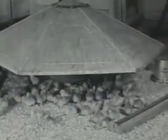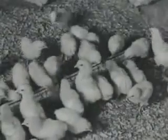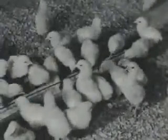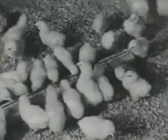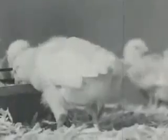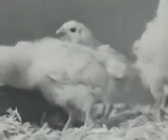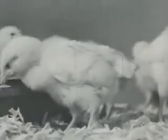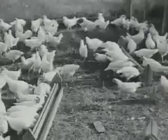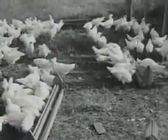Inside the brooder house are the baby chicks, covered with fuzzy yellow down. These chicks are a week old. White wing feathers are growing in place of the down. And these have been out of the eggs for 2 weeks. Their tail feathers are growing too. Two months old, the chickens are almost grown up.